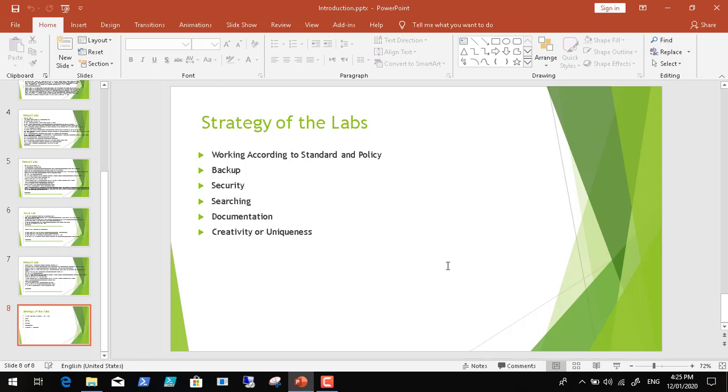The second thing: in all of my labs I'm working on the point of the backup. For example, in this lab we will learn how to create 2 domain controllers, because this is for a backup. If one of the domain controllers is down, then you can work with the other one. We have 2 DHCP servers also for redundancy, and then we have network teaming also to have a backup if one of the network teams fails.